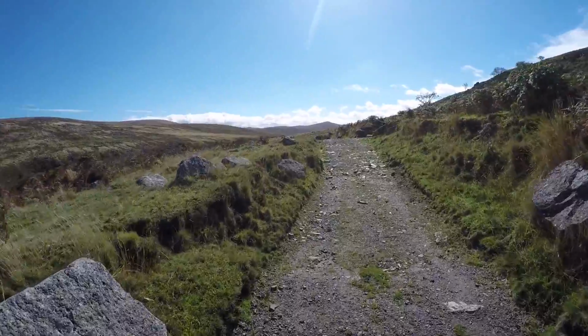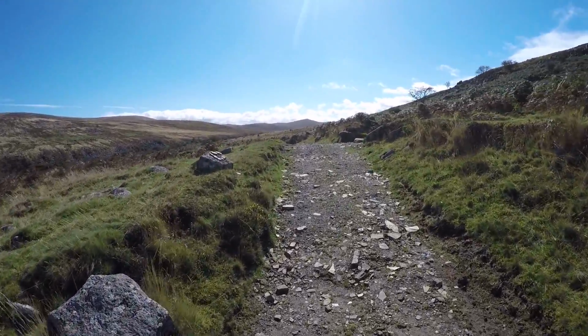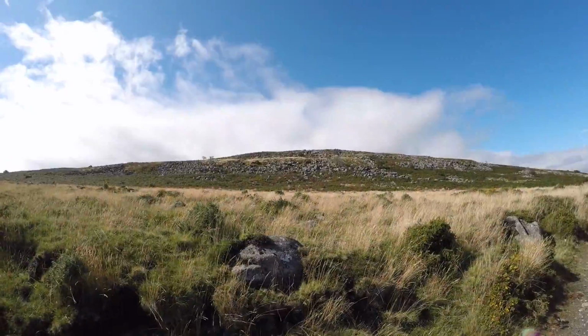Okay, just coming over this ridge and I can see a tiny little pimple on the top of that ridge over there, way off in the distance.